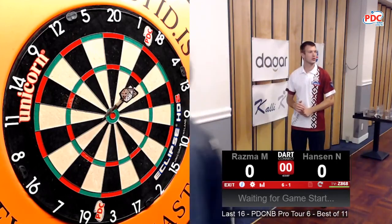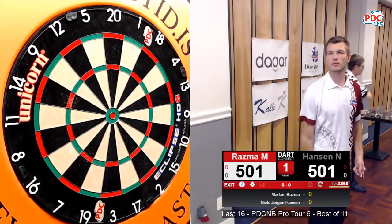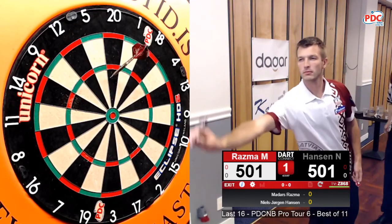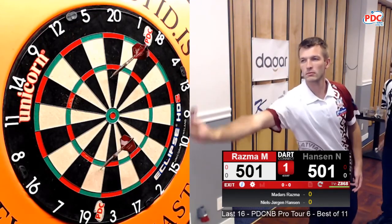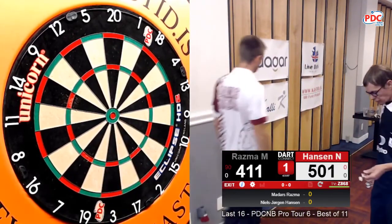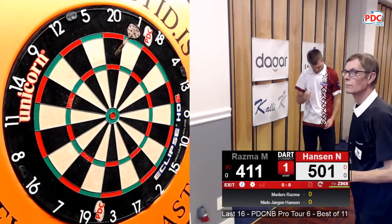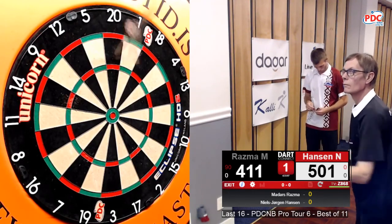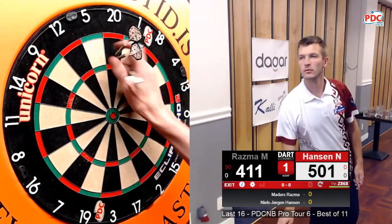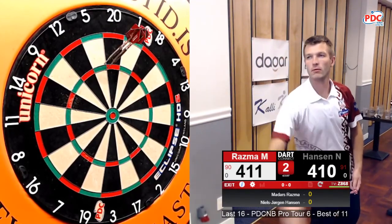I'll check. Madars to start. And we are on, and we are back. Niels-Jorgen Hansen barely got a break between his last game and this one, and is now facing the Latvian, the number one seed, Madars Razma, in the last 16. The winner of this will make their way into the quarterfinals.